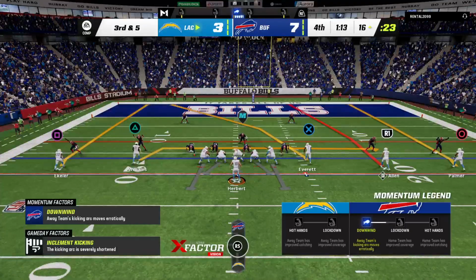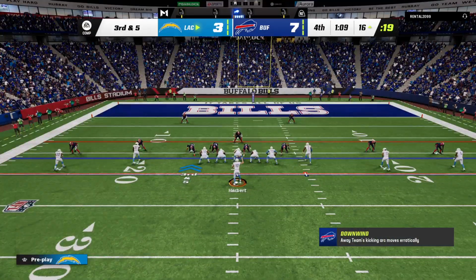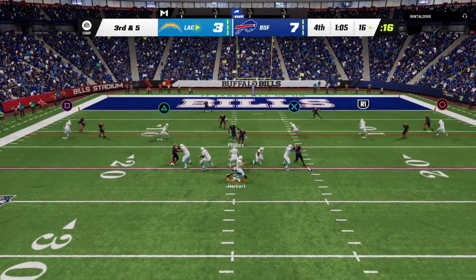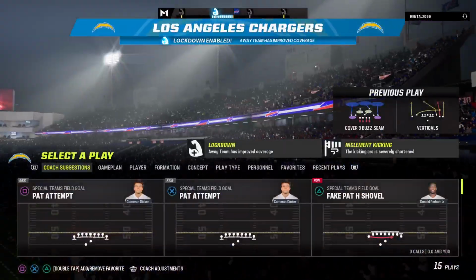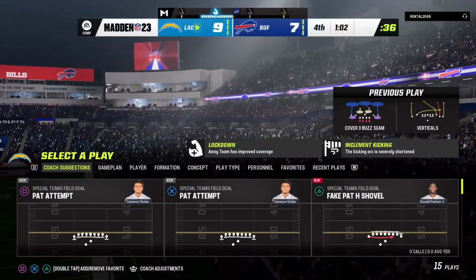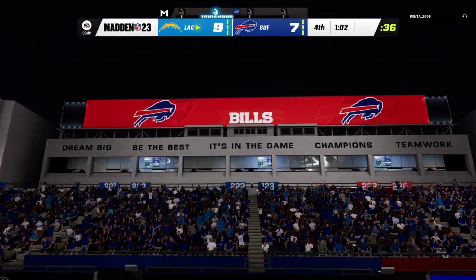The Bills bring out a couple of extra defensive backs to defend this 3rd down play. Yeah, they're going dime. Throwing, Herbert. And he's got it. Touchdown, Chargers. Gerald Everett, a 16-yard touchdown. And the Chargers have moved out in front here in the 4th quarter.